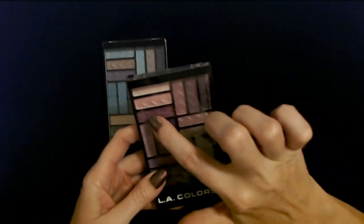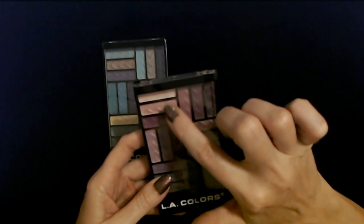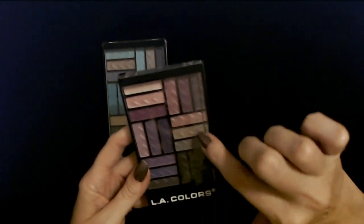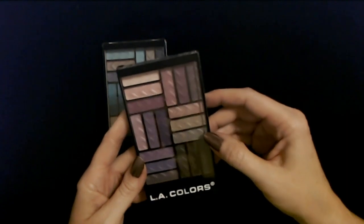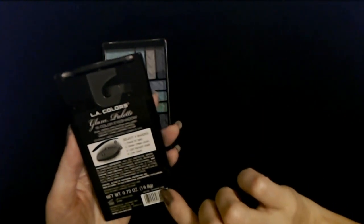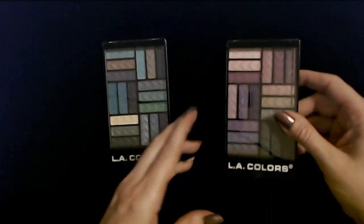This fuchsia is one of my favorites, and this middle pink one here, I used up basically all of those. Those are the 2 I use the most, but I use all of them at one time or another. I do. I use them all. So that's the LA Colors Glam Palette, 18 color eyeshadow, and the palette name is Strange Love. That's the one that's pink and gray and all that.